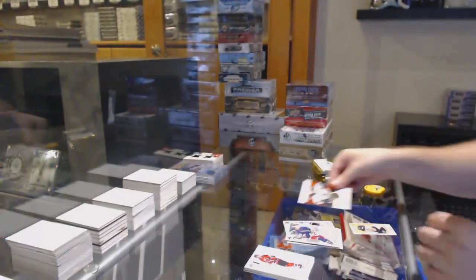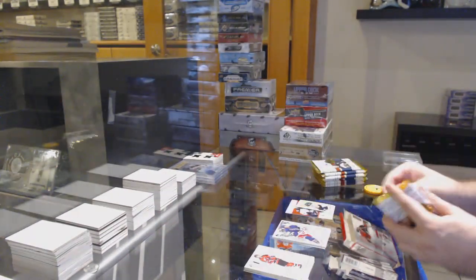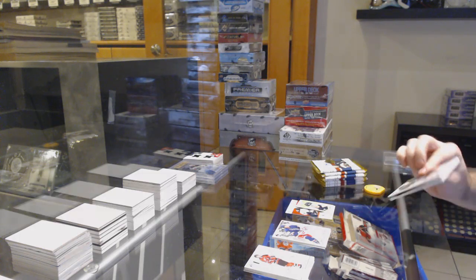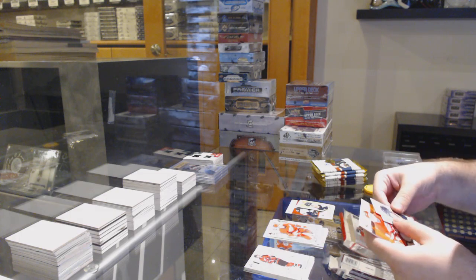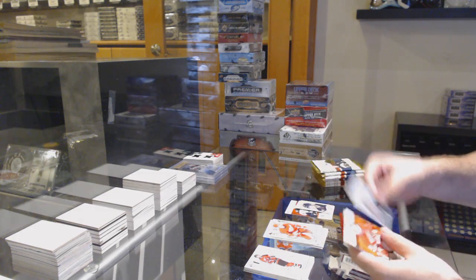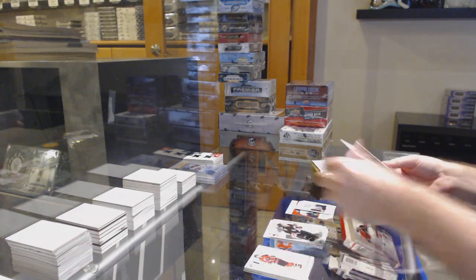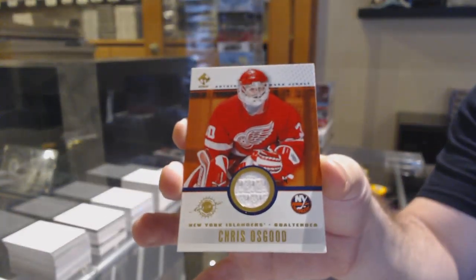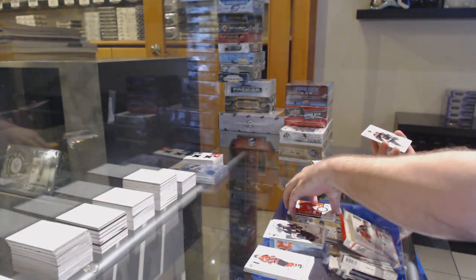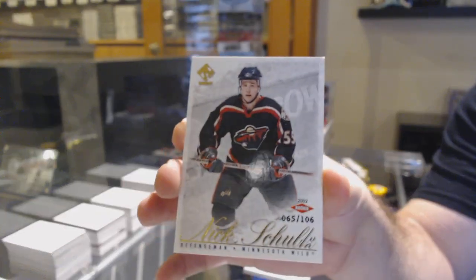And we've got a dual jersey for the Dallas Stars. Number 225 of Mike Modano and Mike Modano, All-Star and Team 1. Nice. See, that was fun. And that Rick Nash is pretty cool. Now we do private stock. This is the original. The original, baby.